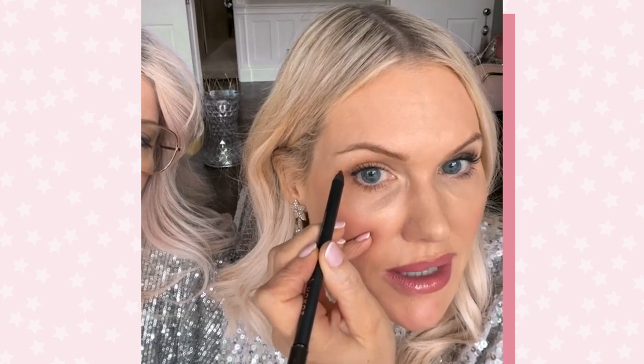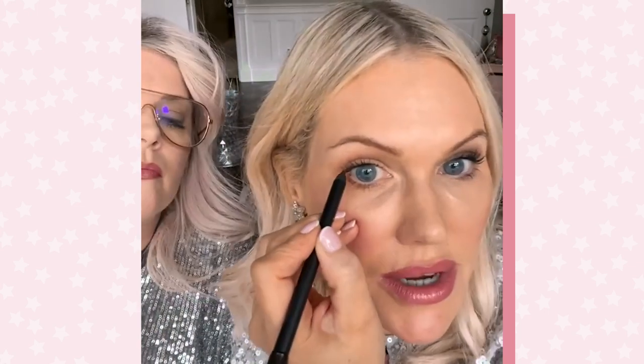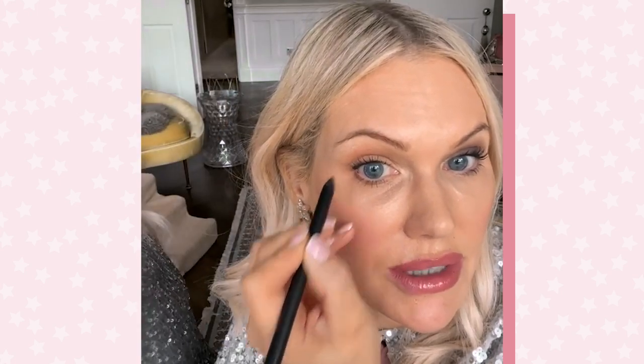Okay, so, do you remember I taught you about your under eye smile? Happy smile, okay? We want to imagine when we're creating this wing that the angle of the wing is going up towards the end of our brow here. So before you even go to draw your wing, just draw where you think the angle should be. If I go there, the wing is going to go downwards and that's going to make my eye look downturned. If I go up here, it's going to lift the eye. So about there, I'm going to do a little faint dot.